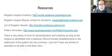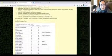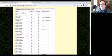Here are some resources. This is the link to the Insignia Inventory, which currently, since COVID has been happening, is not up to date. But ordinarily, if you click on it, it will take you to, let me just see if it'll let me do that. Okay, here. This is what the current stock is of all the insignia that the kingdom has, or what it would be if it was up to date.